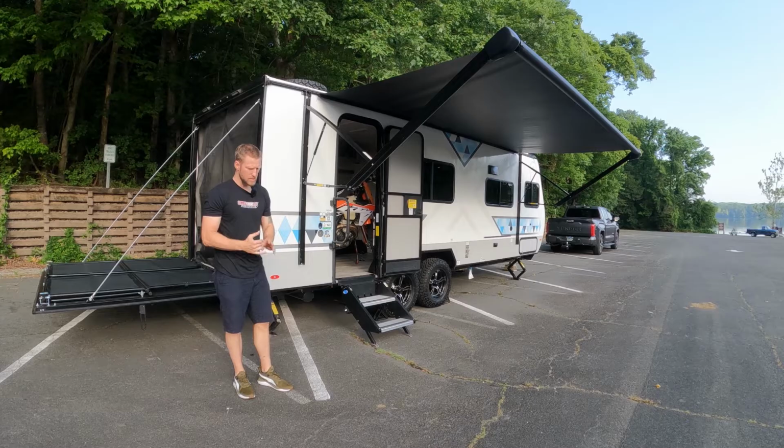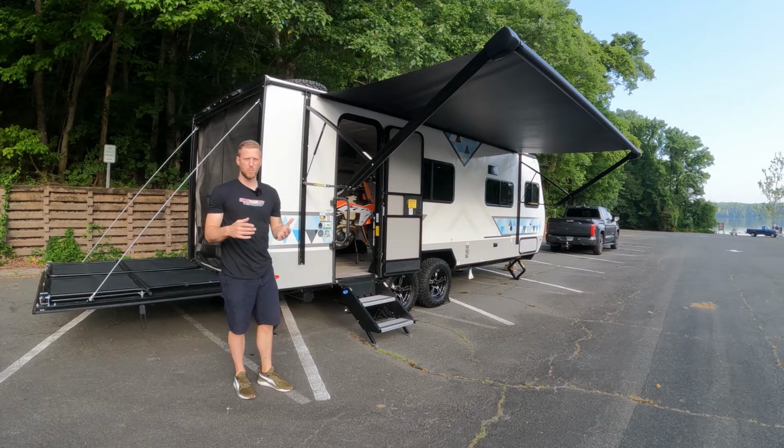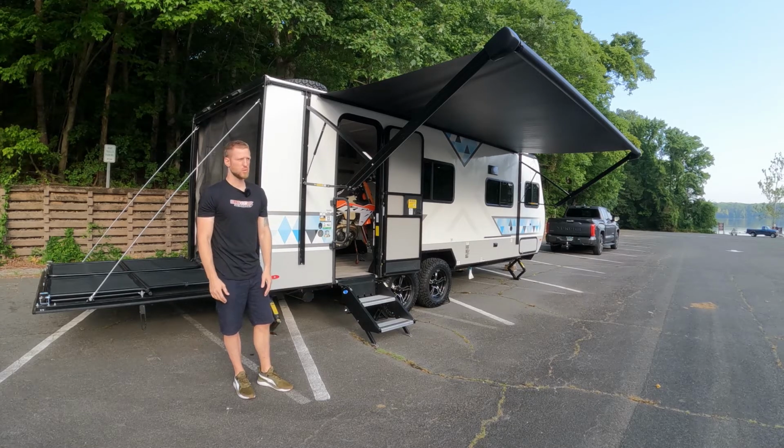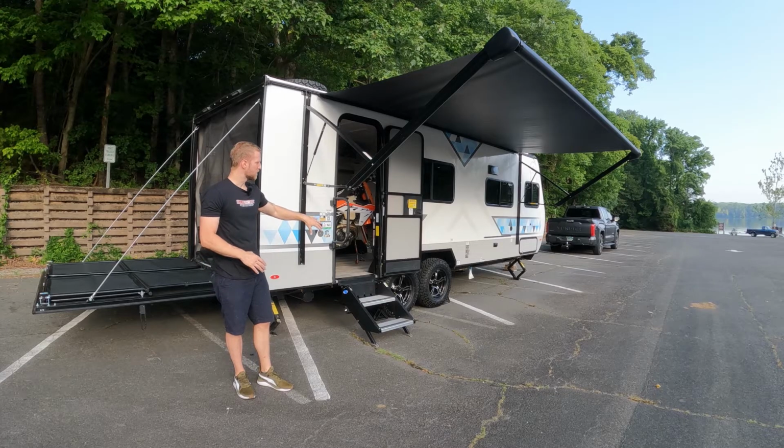It's about as big, heavy tongue weight as a toy hauler that you can really tow with a half-ton and stay within spec. I know not every half-ton is created equally. I've got the latest generation Tundra, just the gas-only version. It has a payload of 1,400 pounds, but it also has a very impressive tongue weight that it can withstand as well. So this unit has a listed tongue weight of 800 pounds approximately, maybe 790.